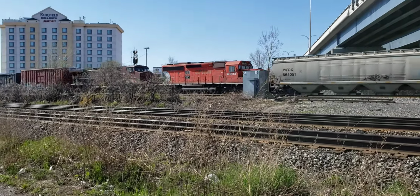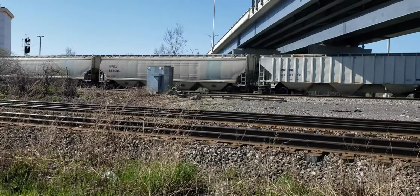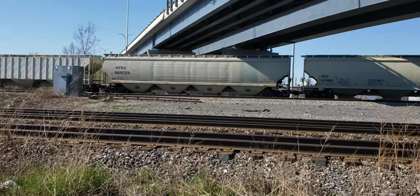Nice, an SD40-2. CP had a lot of those in the 80s. They're pretty rare now.